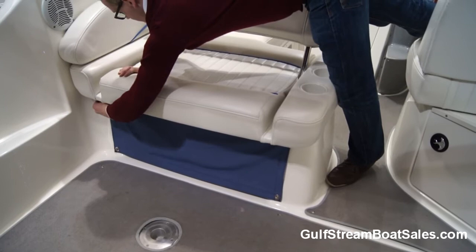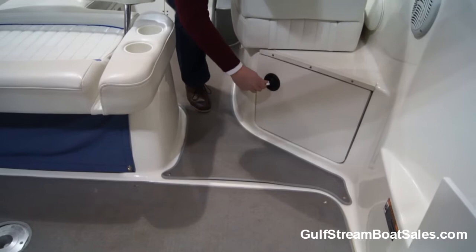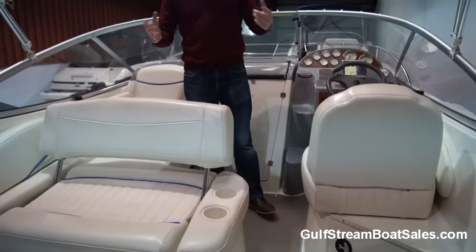We've also got a huge storage compartment underneath the helm seat here. So again, easy access. You've got your battery isolator switch in there as well. So there's loads of space for getting all your bits and bobs out of the way. We've got cup holders here in this seat, another cup holder up at the helm position here. And just generally speaking, there's lots of nooks and crannies for getting all your gear out of the way.